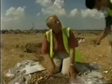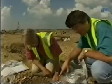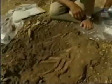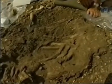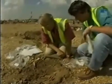Peter is a volunteer archaeologist who specialises in the human body, and this is a human body, or the remains of one anyway. From what sort of period, Peter? We think this is a Bronze Age period, because the body has been buried in the ground in a very tightly flexed position. Sort of fetal position. Almost a fetal position, precisely.